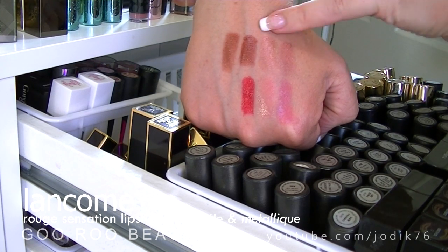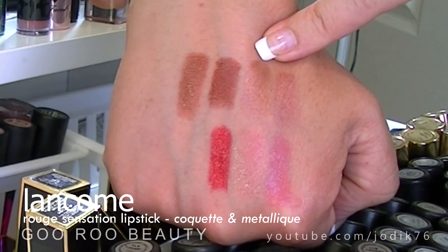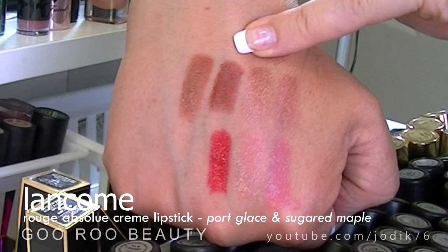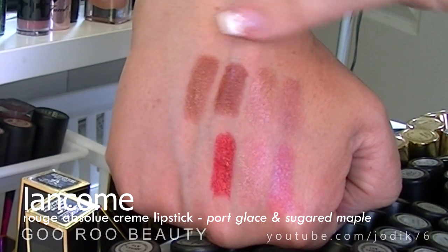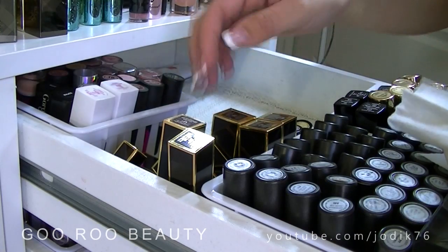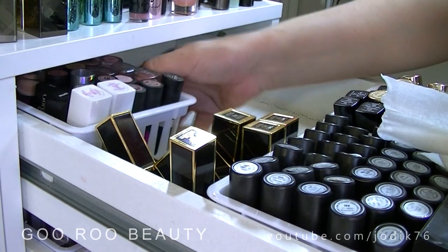These two are in Rouge Sensation. We've got Coquette, followed by Metallic, and then we've got some Rouge Absolute creams in Port Glace and Sugared Maple, and I won't be keeping any of those. These have just been around for too long. I'm going to leave all of my Tom Fords till last. If you've been eyeing those off and wondering, I will swatch those for you.